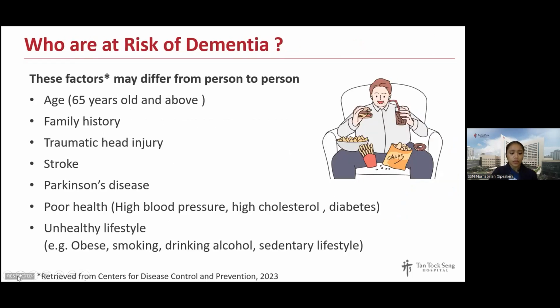Okay. So who is at risk of having dementia? The factors that I'm about to list may differ from person to person. There is also no single cause of dementia, rather a combination of multiple factors such as age, 65 years and above. You have your family history, traumatic head injury, stroke, Parkinson's disease, poor health such as high blood pressure, high cholesterol, diabetes.